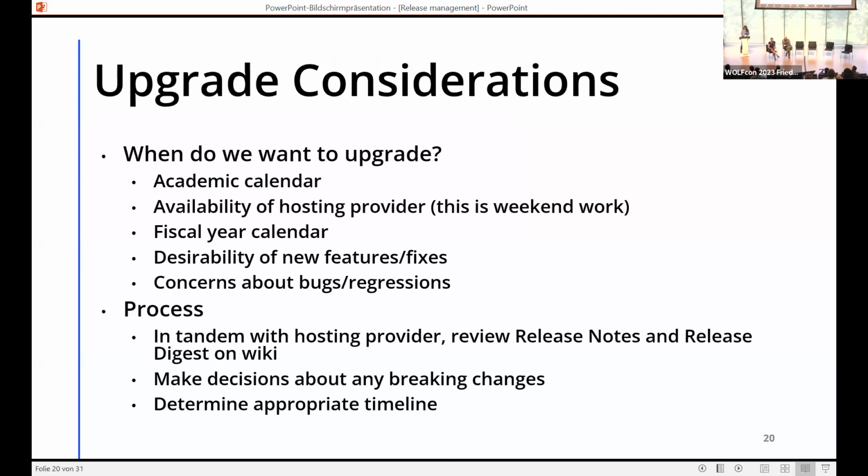We have various considerations about upgrading. We have 2 calendars that drive our decisions. We have our academic calendar. Right now, you probably notice it's really quiet on campus if you're here, and that's because we're in an intersession. We also have our fiscal year calendar, so things really heat up a lot in June. We have to get ready to close the books and open the new books, and then things quiet down again. And then we also have our hosting provider, Index Data.